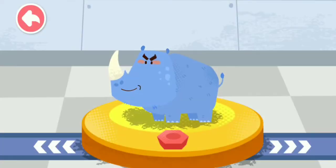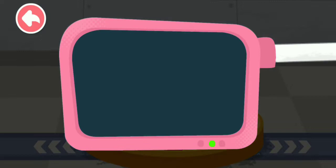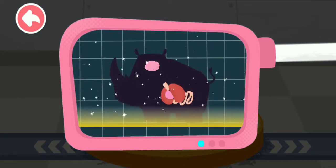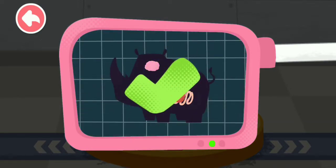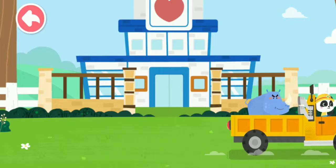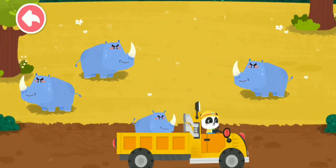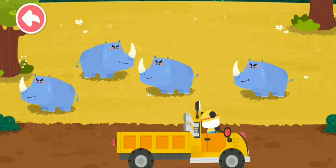Please help examine it. It is very healthy now. You've helped an animal again. Let's take it home. Rhinoceroses live in open grasslands. Goodbye, rhinoceros.